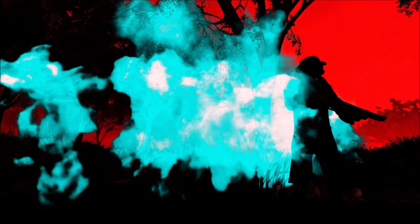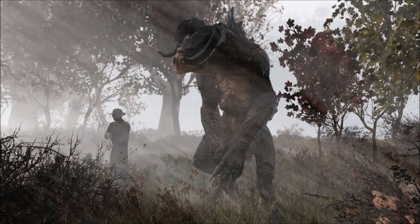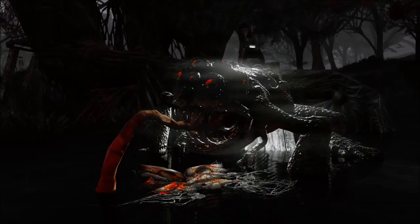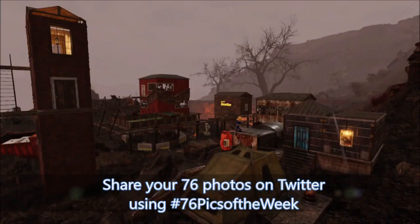Now this series is going to be called Pics of the Week, where the entire community can share their favorite Fallout photos that they've taken. It can be photos of almost anything. I'll get into that a little bit later. But if you've got some awesome photos that you want to contribute for next week's episode, the official first episode of the series, you are going to need to have Twitter. Hopefully that doesn't discourage too many of you. But you'll hop on Twitter, you'll share your photo, and put hashtag 76 Pics of the Week.